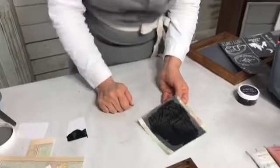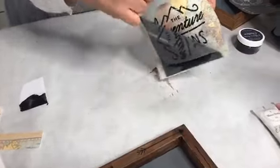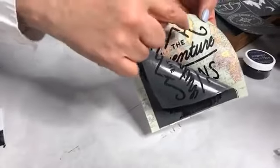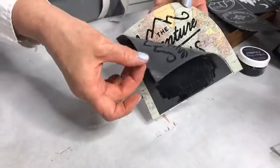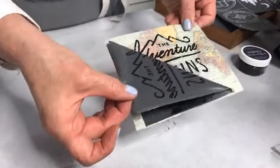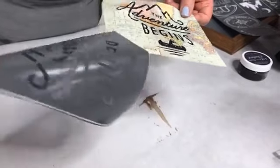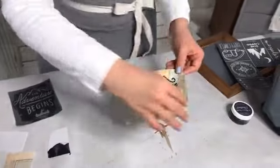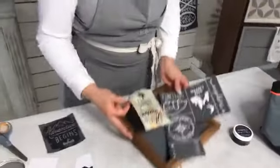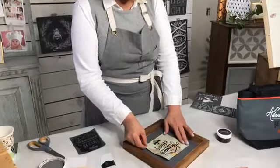Now, one thing I want to point out, see how it's not perfect right here? That's intentional. I made the stencil to where it looked kind of vintage. It's not going to be solid. That's actually part of the stencil itself, so where the wording looks older. Ta-da! See how easy that is? Yes, it's that easy. So I'm going to come back over here. I'm just going to place it. I'm loving how that looks.